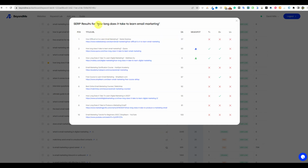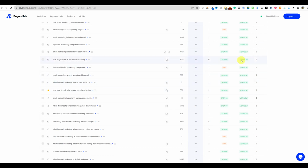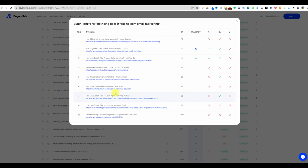So I went ahead and searched and I found a keyword right over here in Beyond Me. I found all these keywords down here. I'm looking for very low competition and then seeing if they have any weak spots. And I found one: how long does it take to learn email marketing? I like to click on this and it just gives me the data that I'm looking for right here. So we've got our weak spots, and we have 2 weak spots in the top 4.